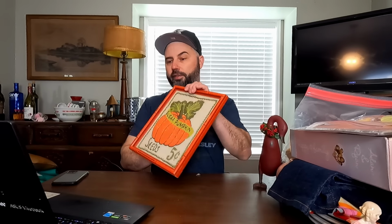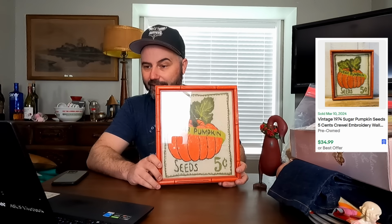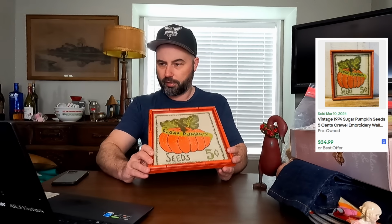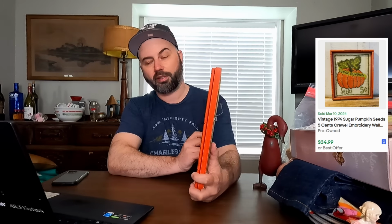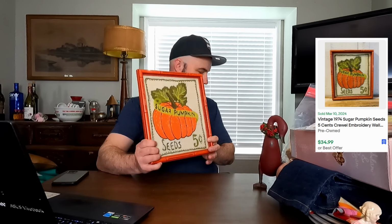Next, we have another one of these. Crewel, however you say that. I always pronounce stuff wrong, so I'm sure people laugh at me for saying stuff wrong. But vintage 1974 sugar pumpkin seeds, 5 cents, embroidered wall hanging art. We had 2 of these. One was pickles and one was the pumpkin seeds. The pickle one already sold. Now this is the second one, and we sold this one for $34.99.